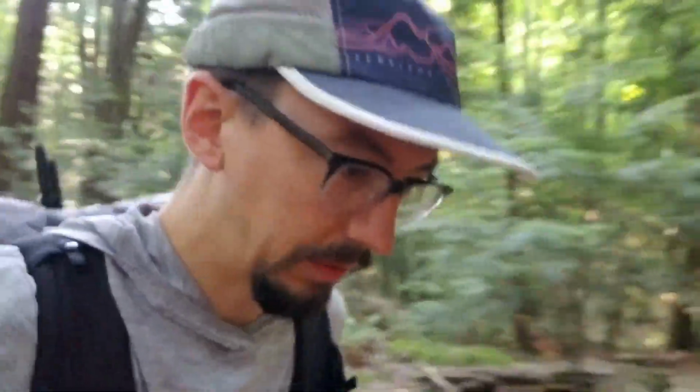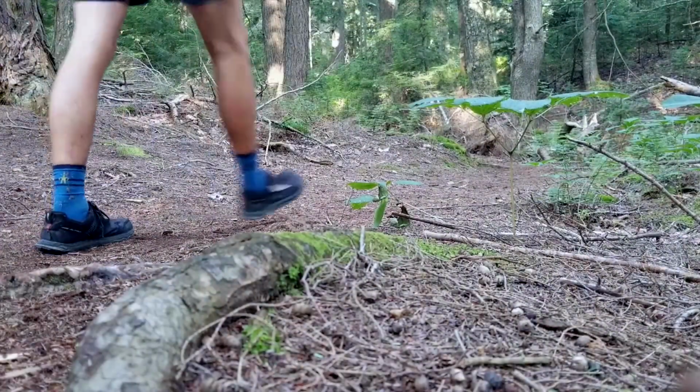So I'm off and moving this morning. Had my oatmeal and some nut butter, and beautiful views of the lake. It was kind of foggy over Lake Superior, and now I'm just hiking through the trees. Beautiful trail so far.